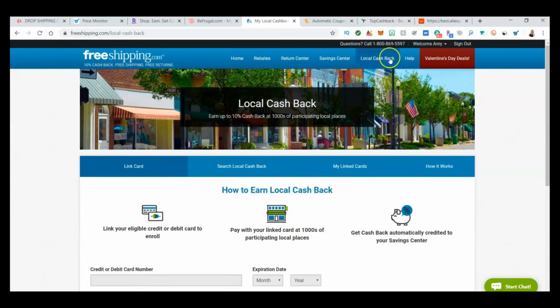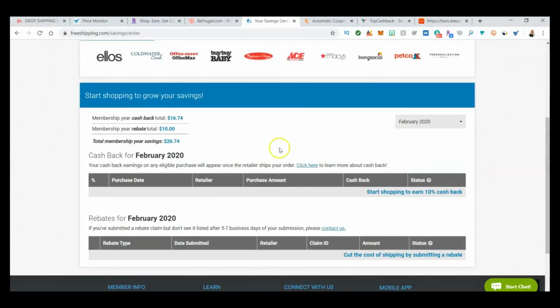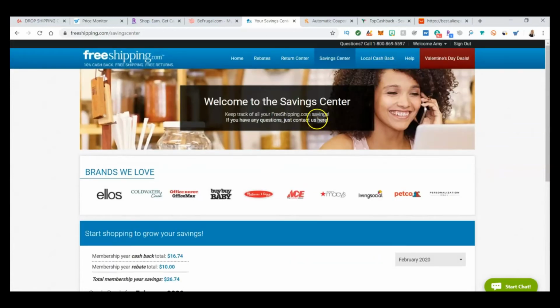I just want to show you what I've gotten in the little bit of time that I've used it. For all of the different websites, some of them will gather coupons, some of them have deals from different stores, so they're all a little bit different. Let's go to the savings center. That is where you're going to see my totals, and basically a check just shows up in the mail, and I just deposit that check. I did a video on that individual, but you just get 10% back, you get free shipping, and this is a new find, and I'm excited to find out and use it.